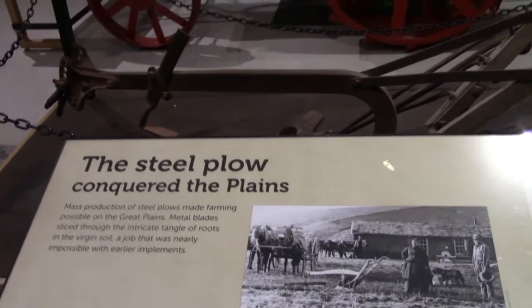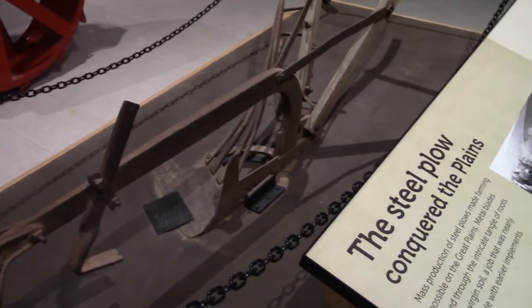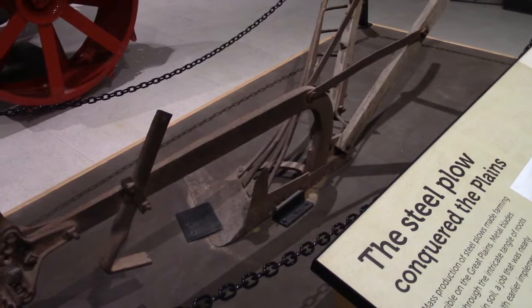So next time you think you're working hard in the garden, or it's such a pain going to the grocery store, just imagine having to run this sucker. So the mass production of steel plows made farming possible in the Great Plains. Metal blades sliced through the intricate tangles of roots and the virgin soil, a job that was nearly impossible with earlier implements.